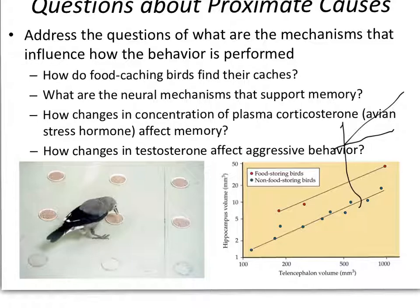So the hippocampus, it turns out, is the area in the brain where we lay down memories, in birds as well. And then after they're laid down, there's a process where they actually become stored. And in terms of hippocampal volume, you would expect that birds that can remember stuff better than others would have a bigger hippocampus, and they do. So if we look at food-storing and non-food-storing birds, we see that food-storing birds have a bigger hippocampus.